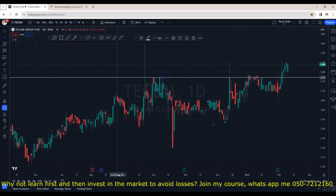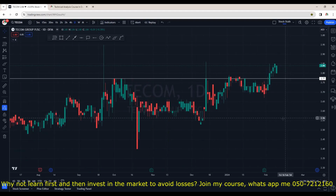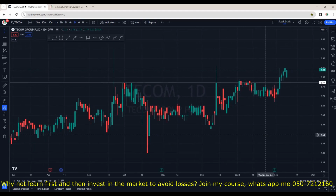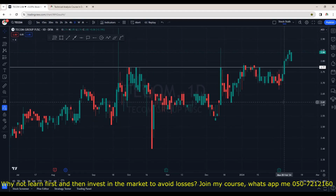T-Com is another stock that is climbing slowly and steadily. Resistance is now taken out, that is at the 2.75 to 2.77 area, and we can see some buying coming in. The only problem with this stock is it's traded with very thin volumes, very low trades. So if you are someone with patience, you can add some quantities for long-term holding. Overall, T-Com is positive. It's in an uptrend.